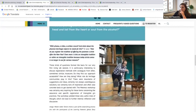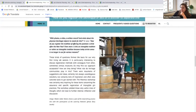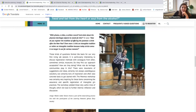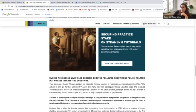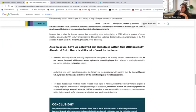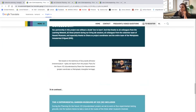As you can see here, some behind the scenes pictures as well. This is Master Distiller Steven. He is giving a live presentation to the members of the Learning Network on how to taste the soul of the Genever. Also some safeguarding measures, which is translated badly right here. And also what is there still to be done. And as we say, it's always to be continued.